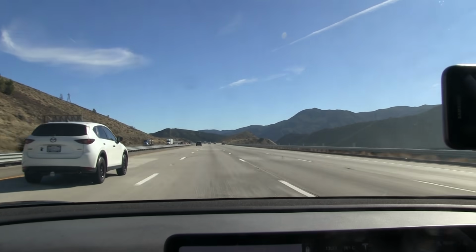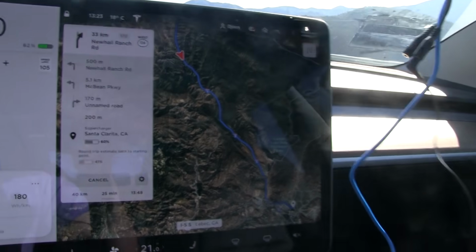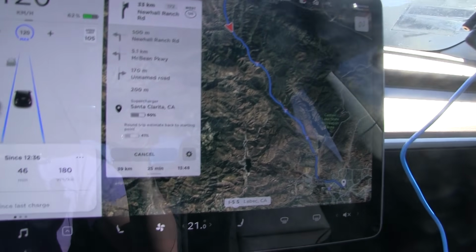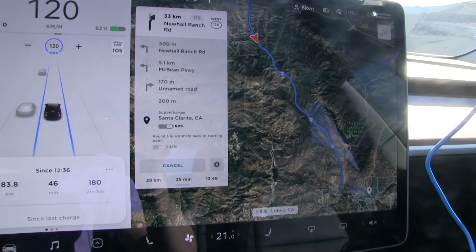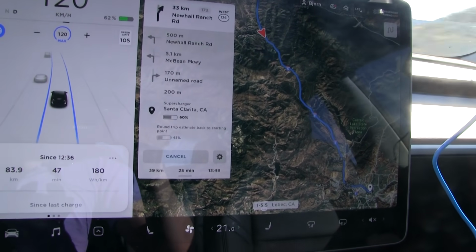This is freaking awesome. We started the slow descent, right? We are still 40 kilometers away, and I'm already at 180 watts per kilometer. And we are cruising at 120 here. This is just insanely low.